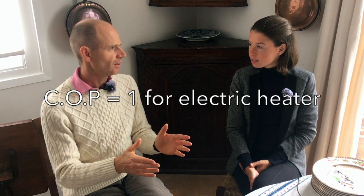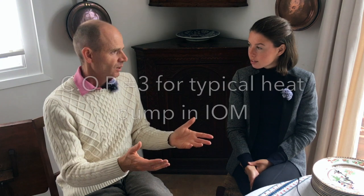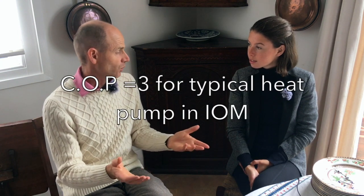So that number varies, and there is a technical word for it that you will hear as soon as you start getting interested in heat pumps, and it's called coefficient of performance. That tells you how many multiples you get. So a coefficient of performance of 1 is what you'd get with an electrical heater. Anything better means you're getting more energy for your electrical input. And ideally, the higher the number, the better.